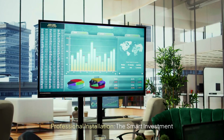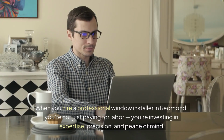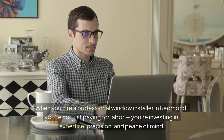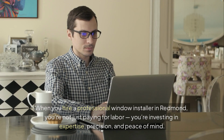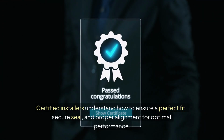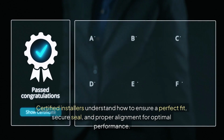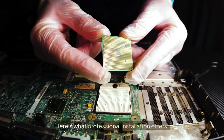Professional installation: the smart investment when you hire a professional window installer in Redmond. You're not just paying for labor. You're investing in expertise, precision, and peace of mind. Certified installers understand how to ensure a perfect fit, secure seal, and proper alignment for optimal performance. Here's what professional installation offers.